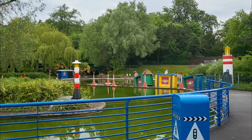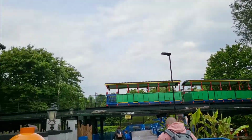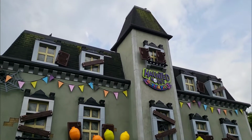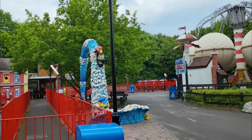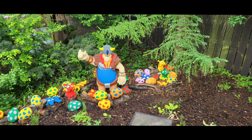The level of theming is really high. The whole park is clearly Lego. Everything is made of bricks. Every single decoration is made in Lego style. There is a lineup of water rides, dark rides, flat rides, and coasters. Well, I wouldn't really call them coasters.